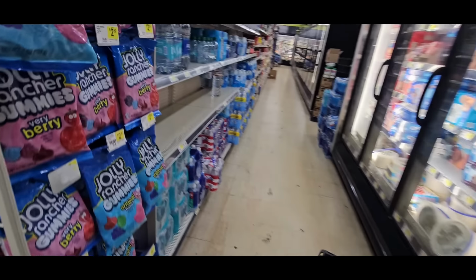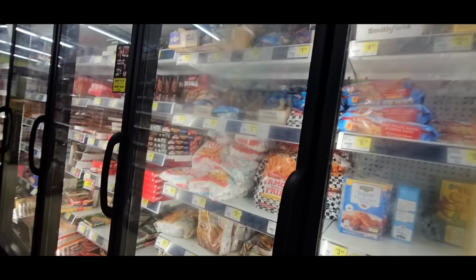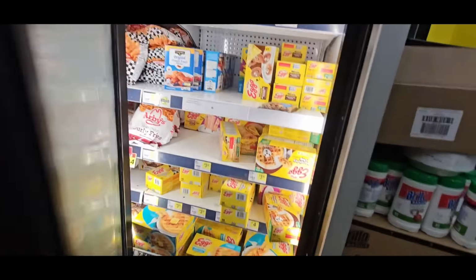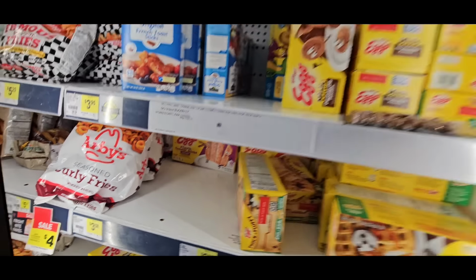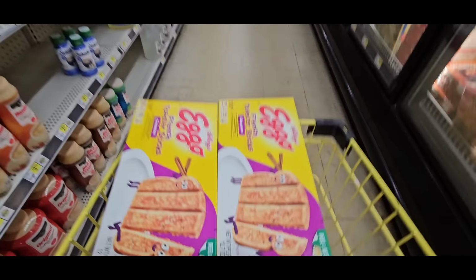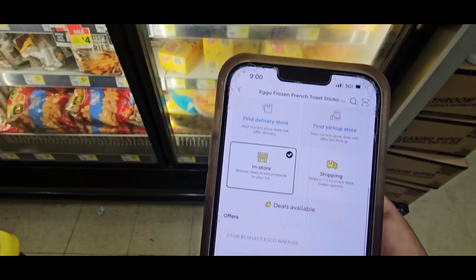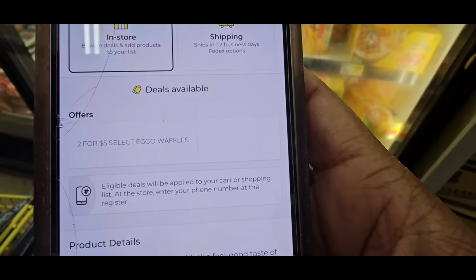Let's go down, guys, because I want to take a look at some more deals that's here. Come over to the frozen refrigerator aisle, guys, and go in here and grab your French toast sticks. Now, I'm going to grab the sticks because it's 32 in there, so I picked 2 boxes of those up. And they're originally $3.50. So here's the 2 boxes I picked up. And let's scan them. The app tells me they're $3.50. And then when I look down, they're 2 for $5. So they're actually $2.50 each.